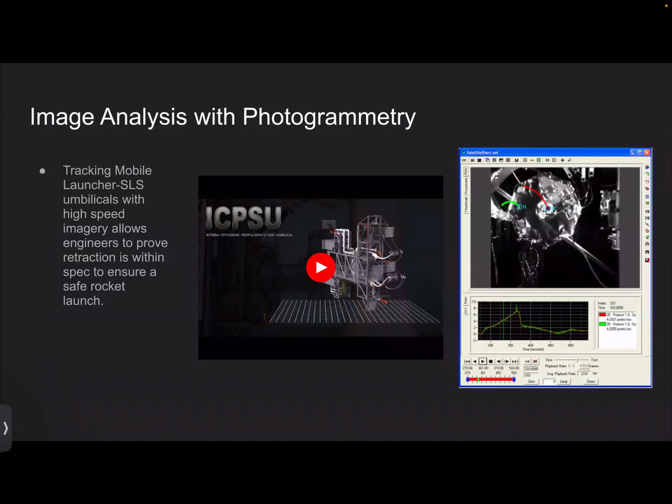Image analysis with photogrammetry is the primary function of the lab, and that is where the lab team members work with other engineering teams to get high quality imagery of subsystems being tested. A lot of the time, video is captured using high-speed cameras as the subsystems and mechanical assemblies are being tested. They are moving fairly rapidly, and they're using this high-speed footage and analysis in software like the interface shown on the right to determine the speed, the acceleration the components are traveling at, the distances they're traveling, and other aspects of how they might affect other parts in the assembly.